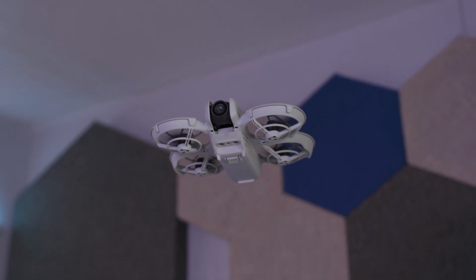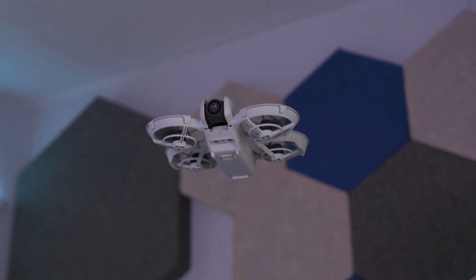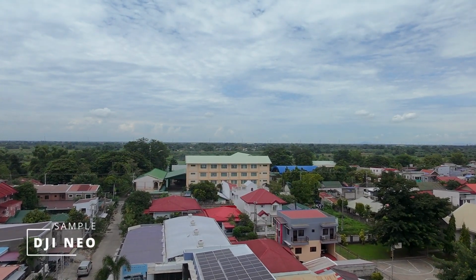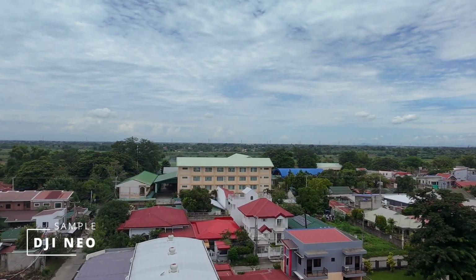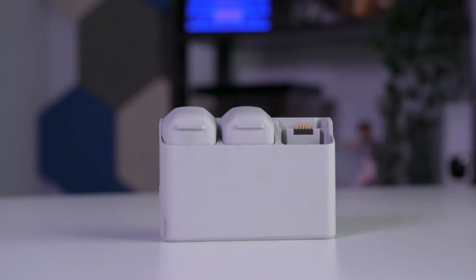It features a single camera with a smaller sensor than the Air 3S, by a lot, of course. While it offers decent imaging capabilities with up to 4K 30fps video recording, it lacks the dual camera versatility and advanced obstacle sensing found in the Air 3S. Its flight time is also shorter at around 15 to 17 minutes at most.